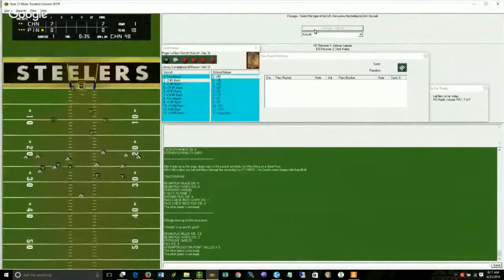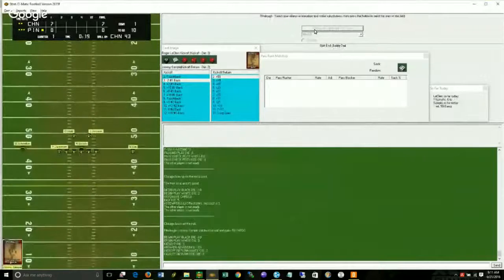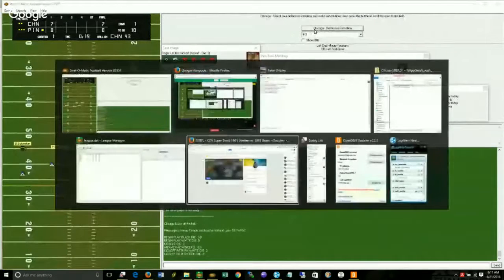It's kicked deep, 2 yards deep in the end zone. 59-yard return by Johnny Sample. He samples that kickoff return, and it's a long one.